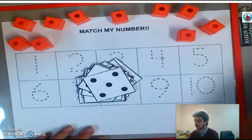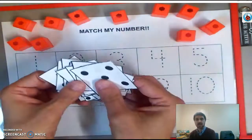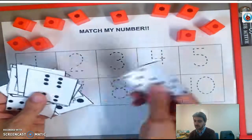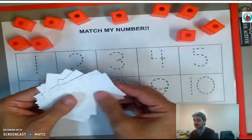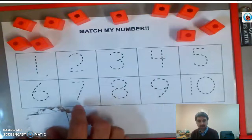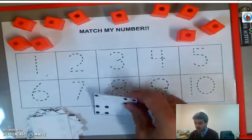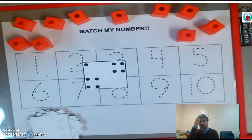Here's what I'm going to do. I'm going to take these cards and shuffle them up. All it means is I mix them up. Actually, I'm going to turn them over so I can't see. Okay, now I'm going to take the top one and turn it over. What could it be? How many dots do we see?